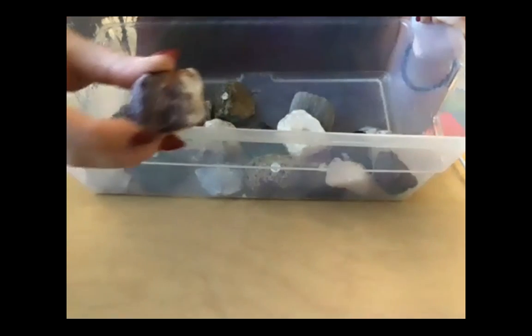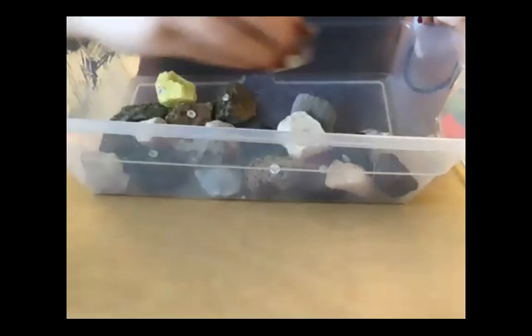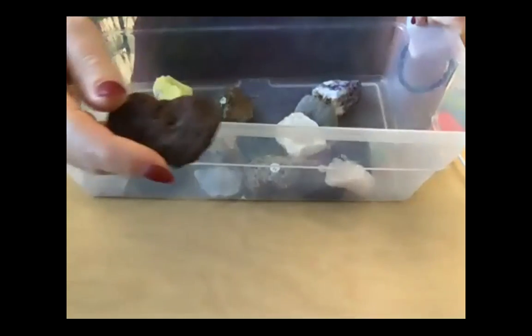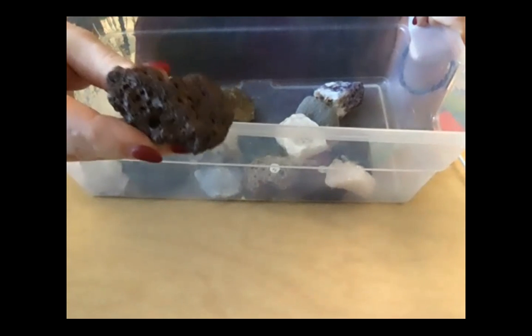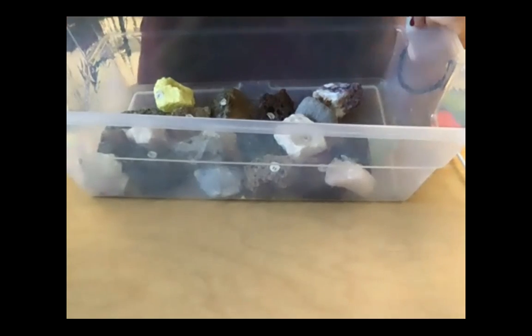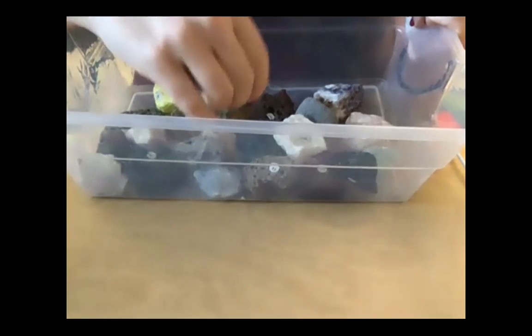This purple one is really cool. This is the birthstone of the month of February. This is called amethyst. Here I have a lava rock. This is cooled and hardened lava from a volcano. I have rose gold. I have lots of really cool rocks here.